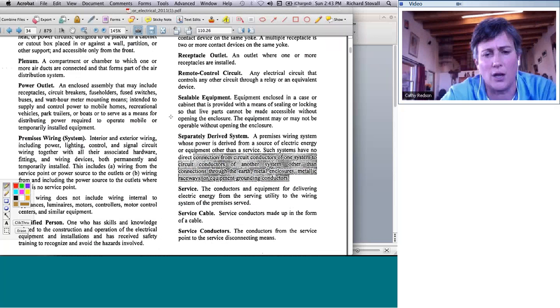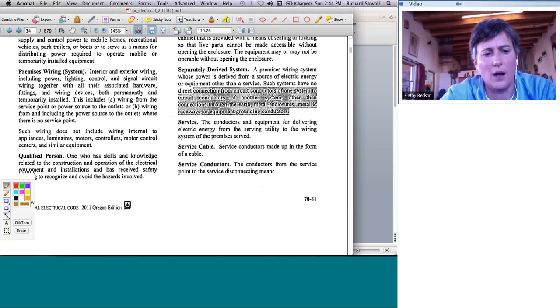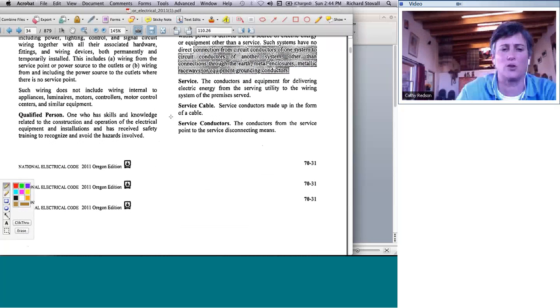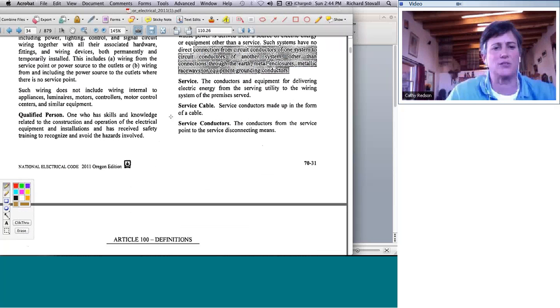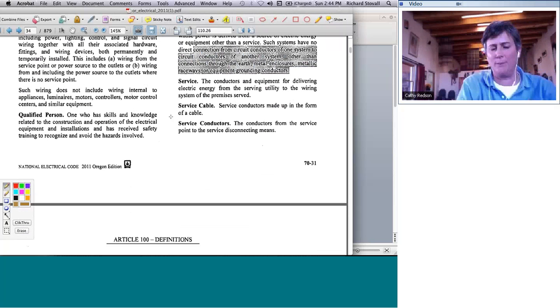And here's one that's getting a lot of attention. In fact, there was a whole article when the 2011 code book came out last year about this definition of qualified person. And there may be a question on this because this was an unprecedented change in the 2011 code book. Are you qualified? Yeah, I went to a class, I'm qualified. Not according to any, that has an actual definition.